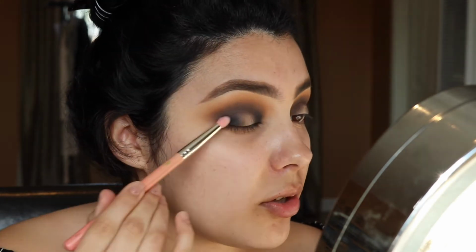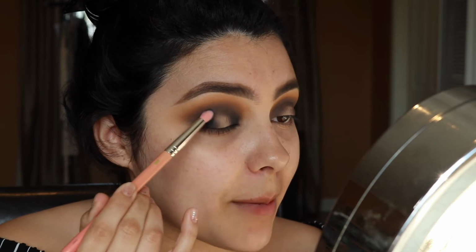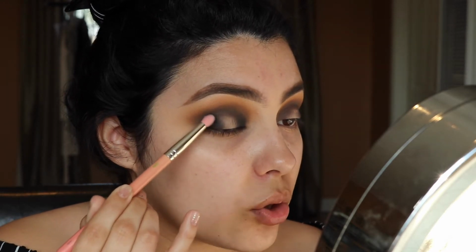And these colors, you guys, are working so well together. They're not giving me any type of problem to blend out, which is really, really good. You always want to look for that in eyeshadow. So far, I ain't mad about the 60 bucks. And you know what? I didn't even pay 60 bucks for it. That's just the actual price it has.